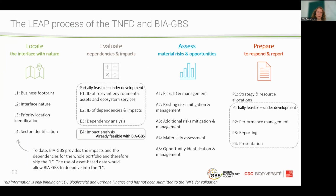Also regarding TNFD, as probably some of you already know, the TNFD has released a beta framework to help institutions working on biodiversity impacts. The beta framework is called the LEAP process: locate, evaluate, assess, and prepare. And with the GBS database, we can already work on the evaluate step and the prepare step.